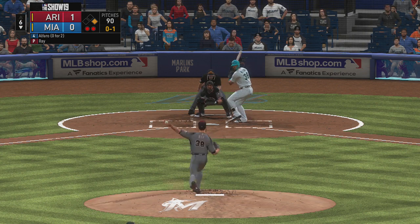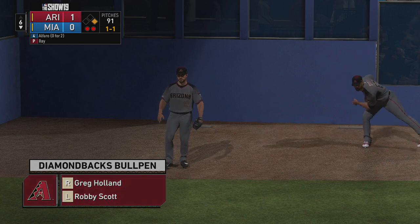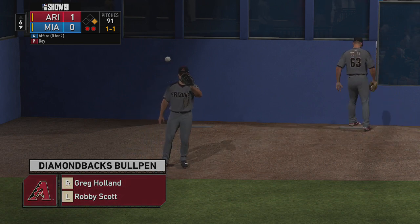He's set. Here's the 0-1. Here's a fastball that crowds him a bit, and it's 1-1. Action now in the Arizona bullpen as they have a right-hander up and throwing.